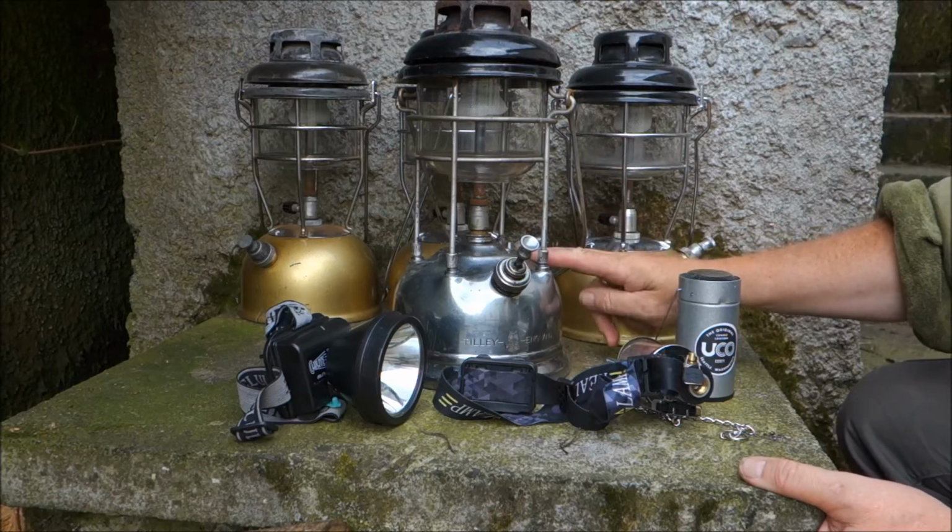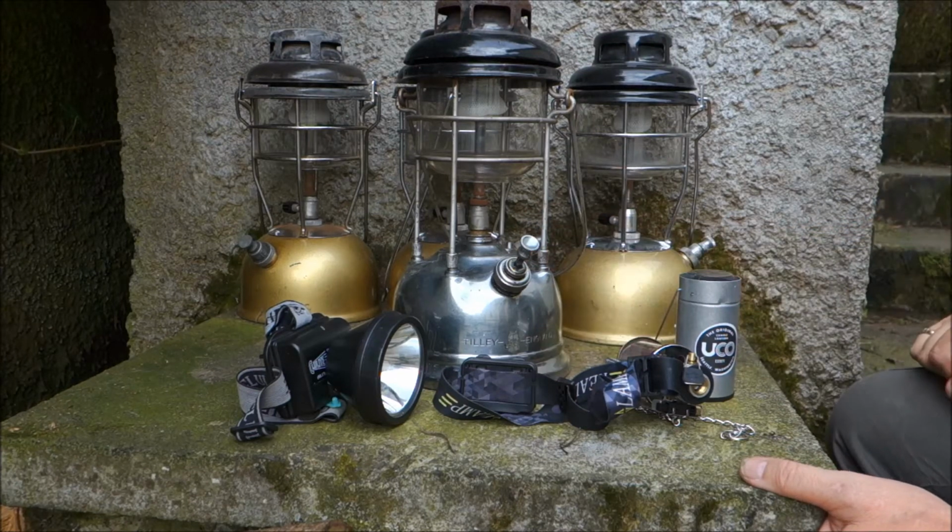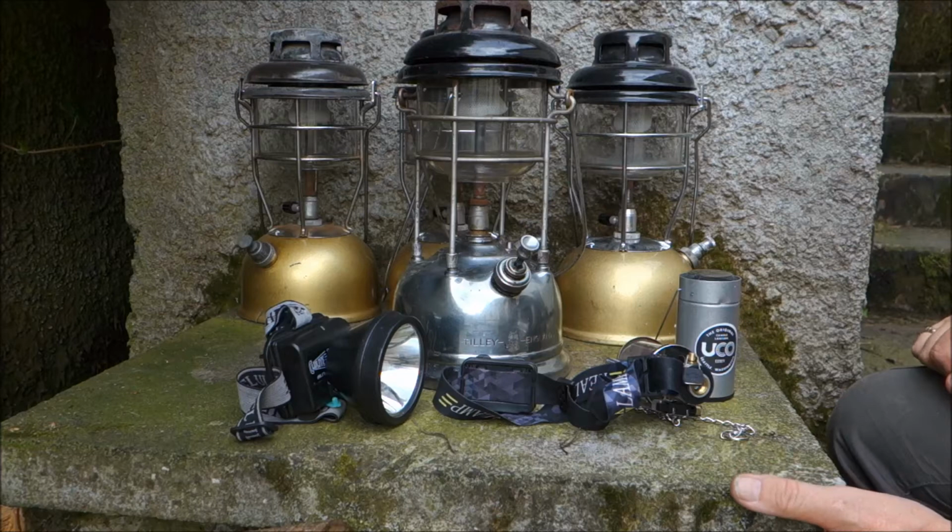So I'll give a wee rundown on the tilly, because these add an absolutely fantastic ambience to a camp, and they give it a steady, beautiful golden light. Just creates a whole lovely atmosphere, and there's a lovely hiss. But I'll show you that later.